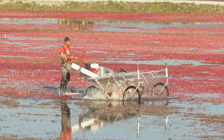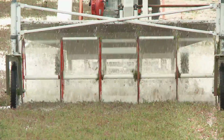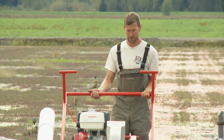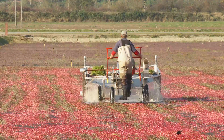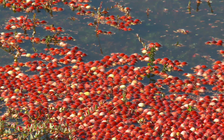In a previous video, we showed you how the cranberry bogs are first flooded to a shallow depth and then worked over with beating machines to remove the berries from the vines. Once the beaters have done their job, more flooding is needed before the cranberries can be collected. When the berries are amongst the cranberry vine, it's impossible to boom them and gather them up, because they float freely with no obstruction, but when they're still in the vine, it's impossible to move them.